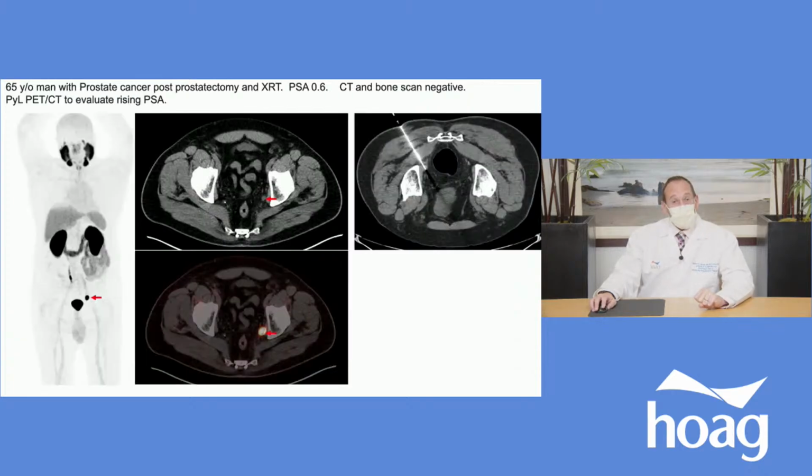Now let me show you some examples of patients that were in the second cohort, patients that were already treated and had biochemical recurrence or increasing PSA in their blood. This is a 65-year-old man with prostate cancer who had had a prostatectomy and then had salvage radiation to the pelvis. His PSA was rising. He underwent a CT scan and a bone scan, the standards of care for finding recurrent prostate cancer, but they were both negative. He underwent our PyL PET scan as part of our clinical trial.